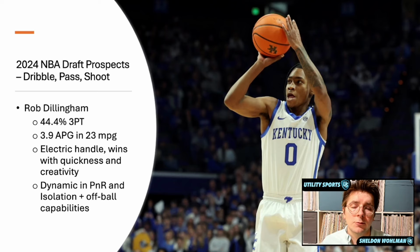I'm super high on Rob Dillingham's game because of his overall collection of offensive traits that will make him a dynamic scorer first, but with the ability to create for others after his handle, and his scoring gravity puts defenses in a bind, allowing for Victor Wembanyama to get open, or whatever team ends up drafting Rob Dillingham. He's going to be able to fit passes into some of these guys and really open up opportunities for them.